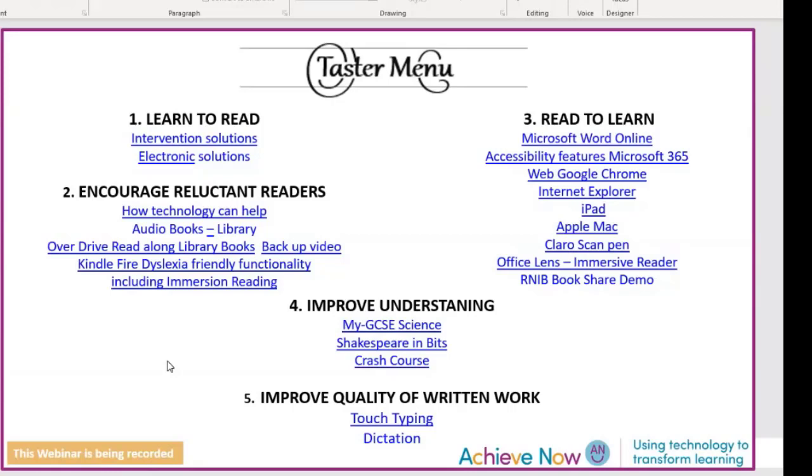So she was 12 and a half before she read her first chapter book. But she developed a love of books through audiobooks. And after that, she went on and then became a good reader.